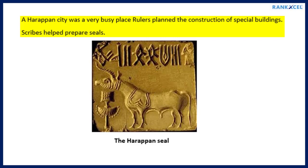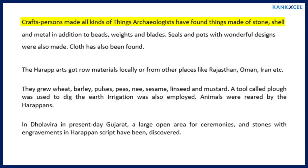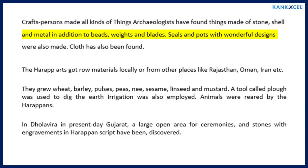A Harappan city was a very busy place. Rulers planned the construction of special buildings. Scribes helped prepare seals. The Harappan seal. Craftspersons made all kinds of things. Archaeologists have found things made of stone, shell and metal, in addition to beads, weights and blades. Seals and pots with wonderful designs were also made. Cloth has also been found.